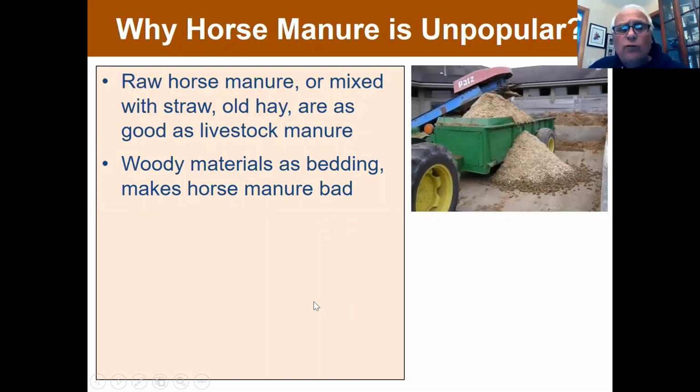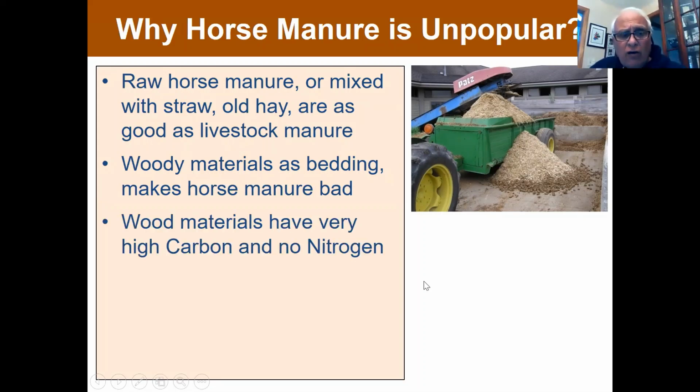What makes it bad is the woody materials that we use as bedding. The woody materials could be sawdust, wood chips, wood shavings, wood pellets, all kinds of woods. And why those woody materials make manure bad is because they are really rich in carbon. They basically consist of carbon and next to zero nitrogen. So when you add it to the soil, you're adding only carbon to the soil, no nitrogen.